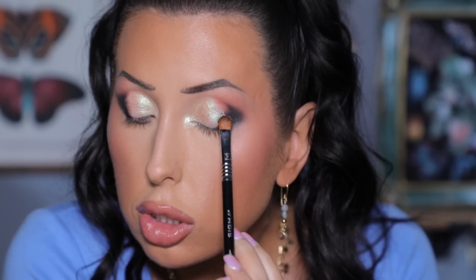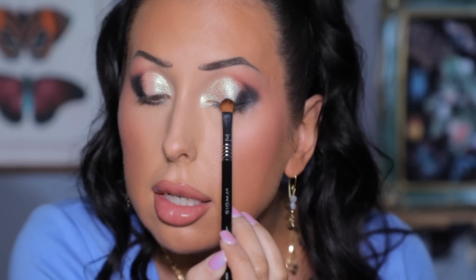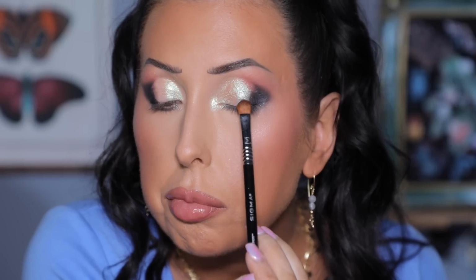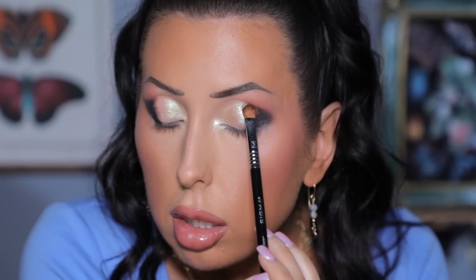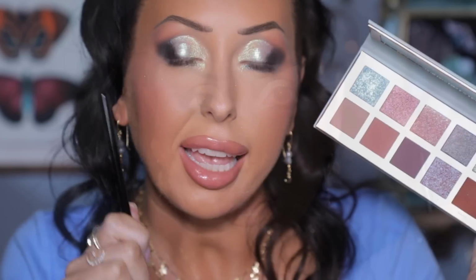Oh, that's such a pretty sparkle. I'm going to press that all in here, and once I have it pressed on, I feel like I have most of the shadow off my brush. I'm going to lightly blend so that these three shades look super seamless. Okay, now I am so happy with how this look is coming together.